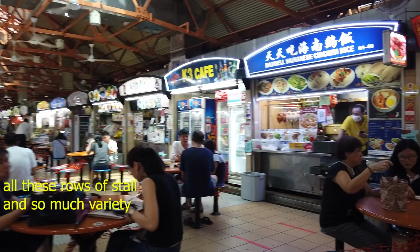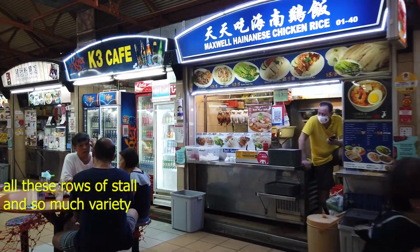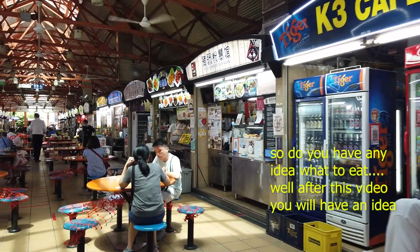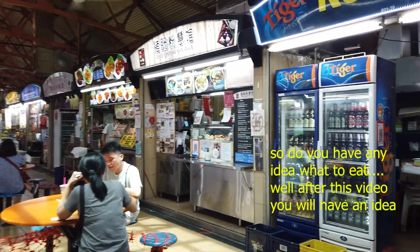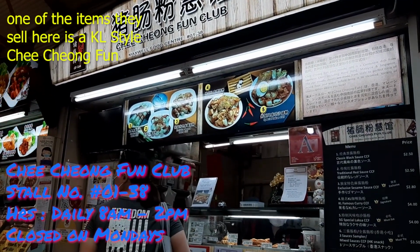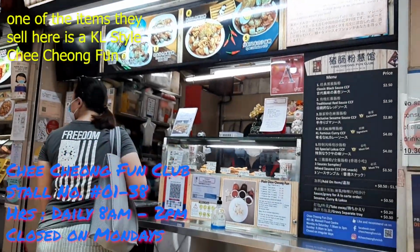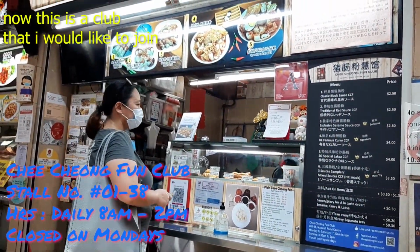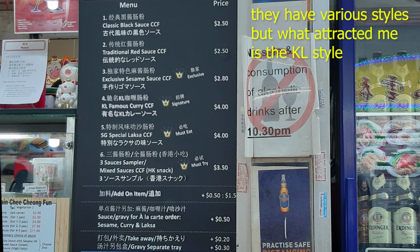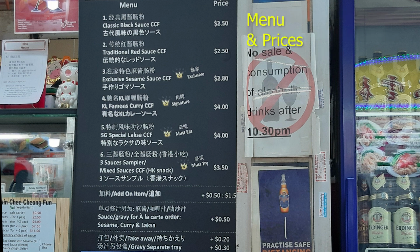And diagonally opposite is another store, not exactly diagonally, but diagonally and a few stores up now. So the store we are going to sells an item here from Malaysia, and the name of the store is called Chiong Fun Club. Do you want to join the club, the Chiong Fun Club, which is this place here? So what they sell is Chiong Fun, but more closer to the Malaysian style Chiong Fun than the Singaporean style or the Hong Kong style one.